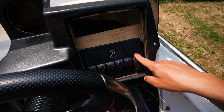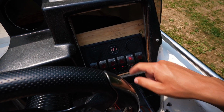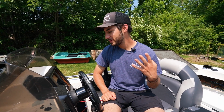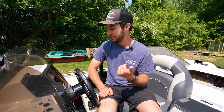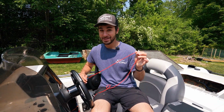So the first switch would fill up our live well, and the second switch runs the circulation, leaving me with 4 other switches to hook up really anything I want. Probably nav lights, an auxiliary, and I'm gonna say like a master power, because we're gonna need a master power switch. This red wire is not gonna cut it.